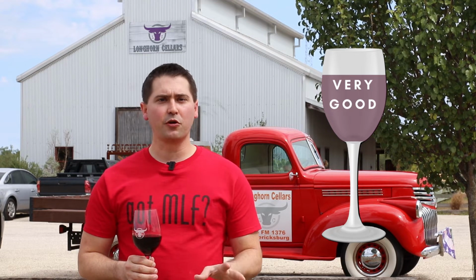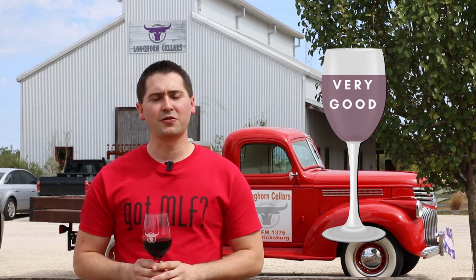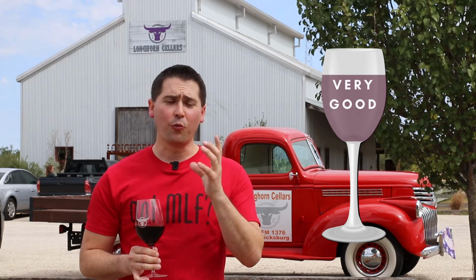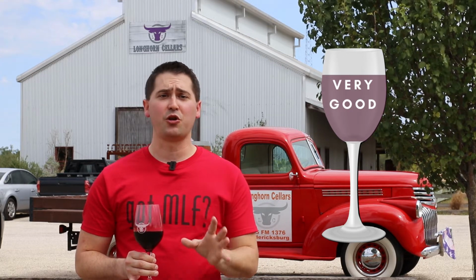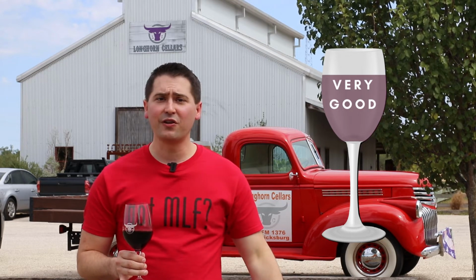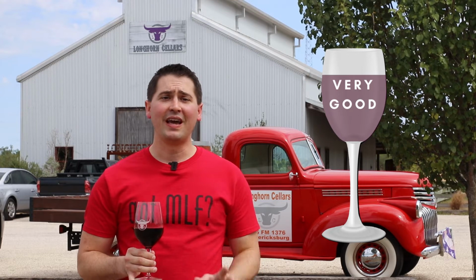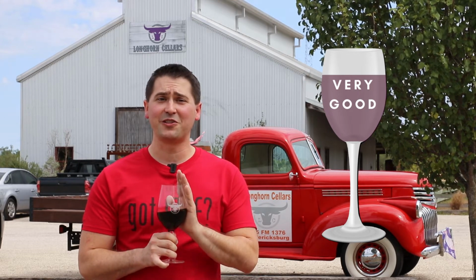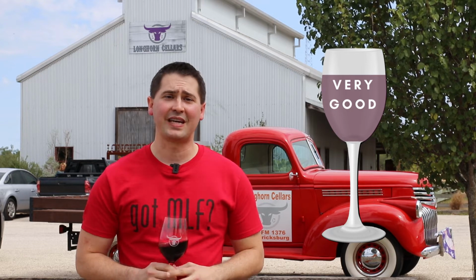So this is a little bit of a splurge. Normally I spend about $15 on a bottle of wine, and this is $34. However, this is well worth it, and on top of that, the structure of this wine is going to age for a while. So you can take this bottle, lay it down, visit it in 5 years, and it's gonna have some additional development, and it's gonna be really damn good. So I recommend that if you stop by Longhorn Cellars, you at least try it, if not get a bottle to take home with you.